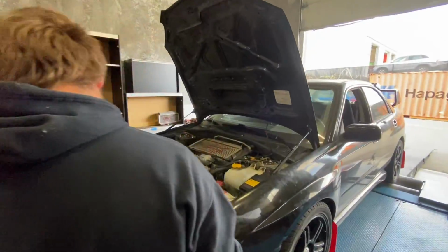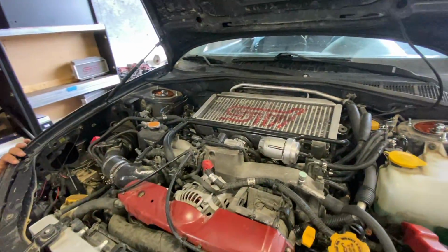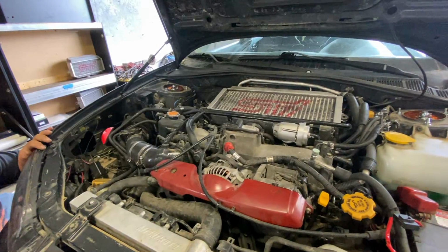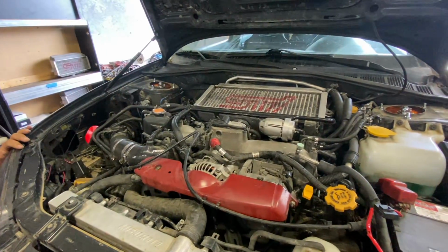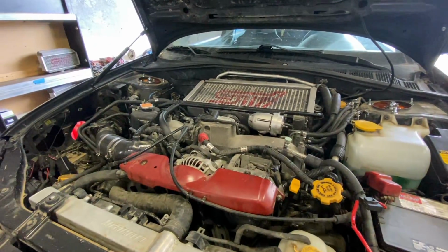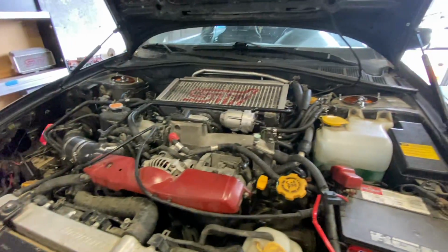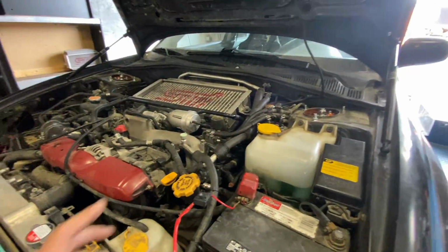Top mount intercooler, stock TD04. We had a DS39, we had a wastegate issue with the external, so we went back to internal from the TD04. We just want to cap out the turbo. Okay. So TD04 on there? Yeah. Well, I don't know if it'll do 300, but that's a stretch. All right, well, I'm going to do my best.